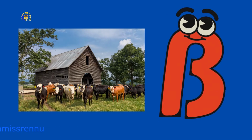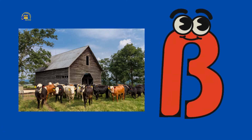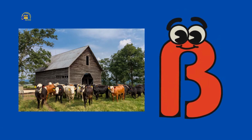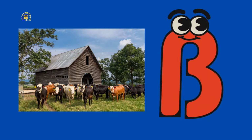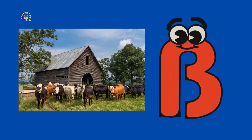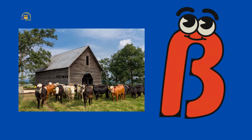This is letter B. Can you say B? B is for barn. Barns are those red buildings we find on farms, and people store lots of hay and sometimes animals in these barns. Can you say B, barn?